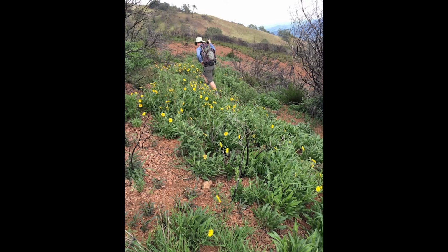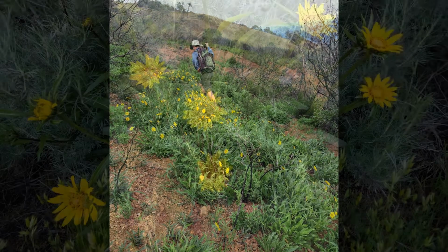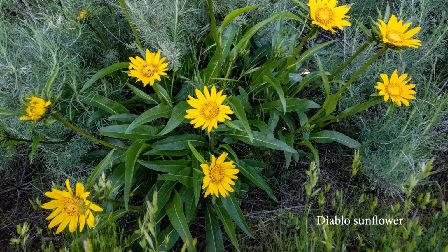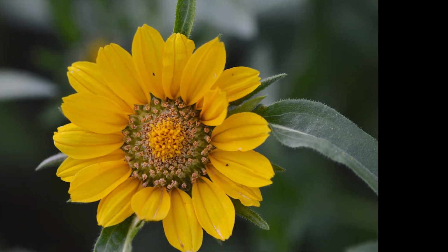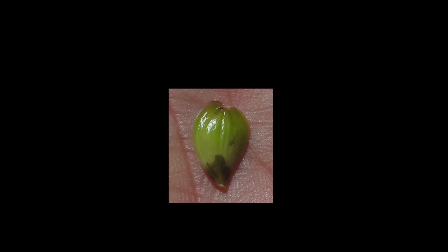But then one of the other regional endemics to Mount Diablo is Diablo sunflower, which is a beautiful plant. It's true to its name. It looks like a sunflower, just a smaller version of one. It's got seeds that are about the size of a sunflower seed, but they're heart-shaped at the top. So it's kind of endearing in that way.